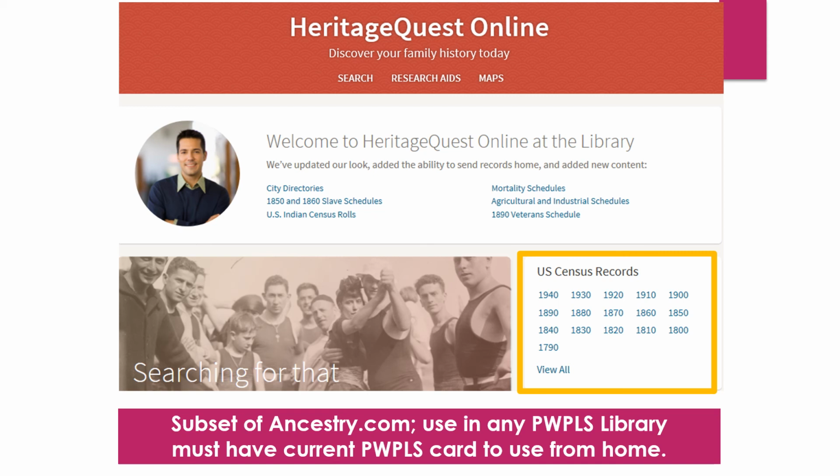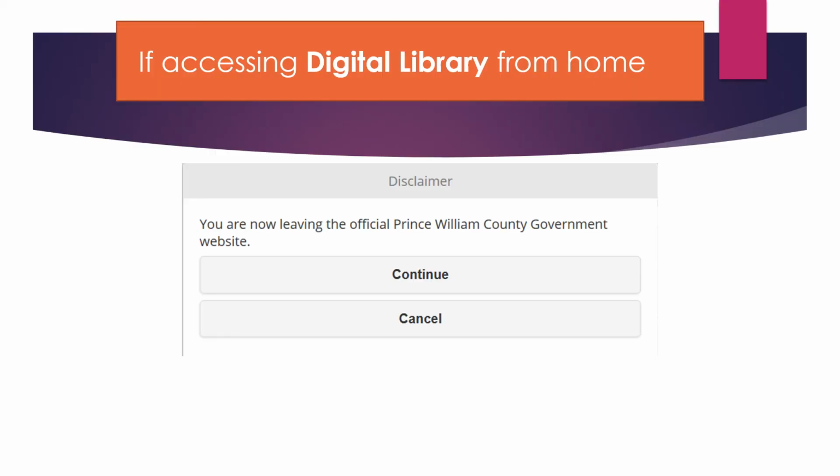Heritage Quest Online is owned by Ancestry and provides a subset of Ancestry's records. It can be used from home by going to the library's digital library page. Its indexing is identical to Ancestry's. When accessing Heritage Quest from the digital library at home, you will be asked to enter the 14-digit number from the back of your library card.